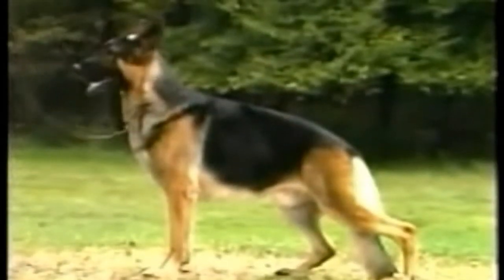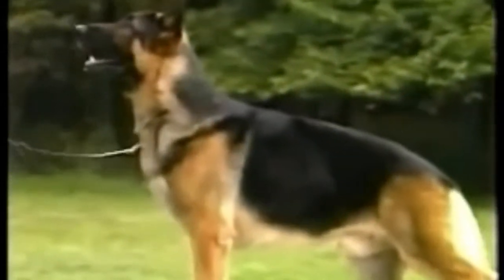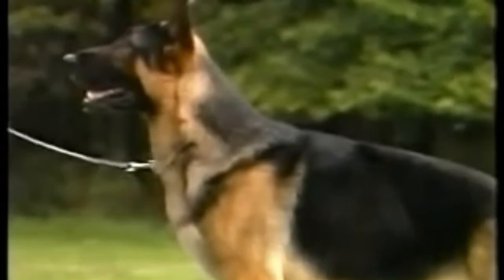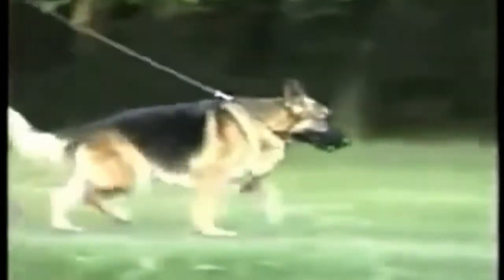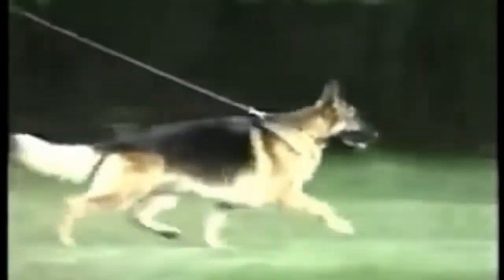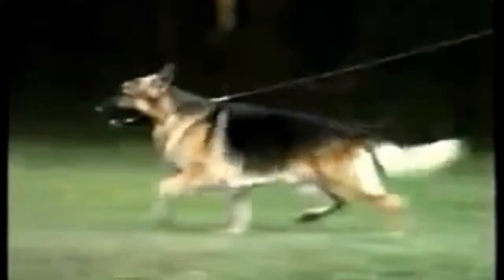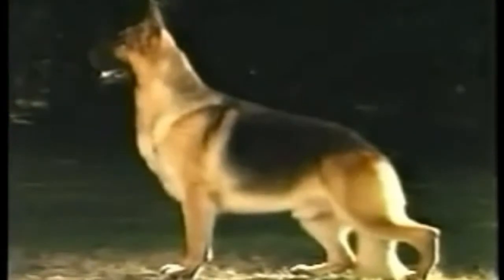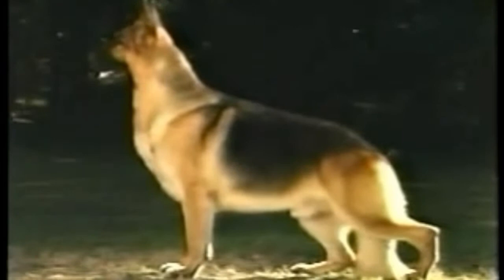Now let's discuss the German Shepherd's neck and body. The neck is strong and muscular, clean cut, and relatively long. There should be no loose folds of skin. Normal head carriage for the German Shepherd dog is forward rather than up, with head carried only a little higher than the withers, especially when the dog is in motion. When the dog is at attention or excited, however, the head is raised and the neck carried high, like this.